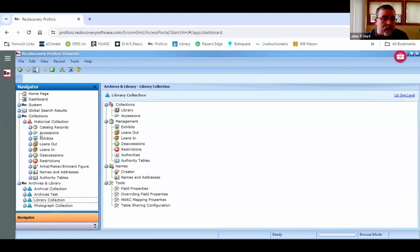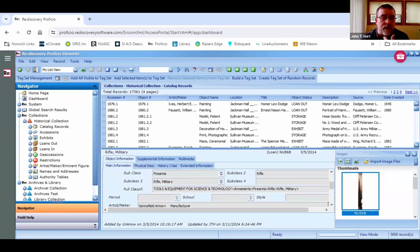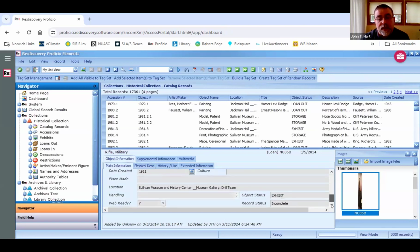The nice feature for us, and let me get back to the side of the system that I'm the most familiar with, is we can work through all of these records. And for us, in order to get them onto the online platform for visitors and researchers, all we have to do is go into an edit record mode and select that, yes, this object or this record is web ready.